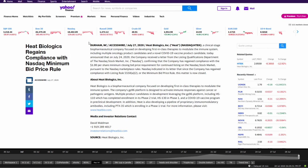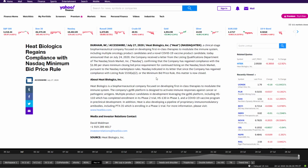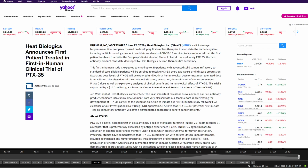So first things first is the company actually regained compliance with NASDAQ requirements. Now, I'm not sure why, but usually I've seen this trend where a company gains compliance and it's as if the catalyst is done, and so the stock drops and people want to confirm their profits. Now, another thing here, back on June 22nd, they announced the first patient treated in first human clinical trials of PTX35, and I'll go into that in a minute.